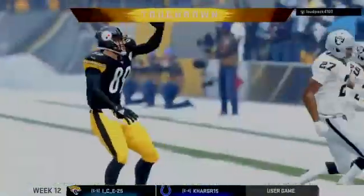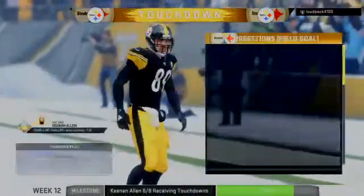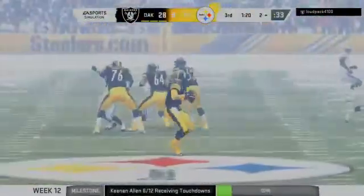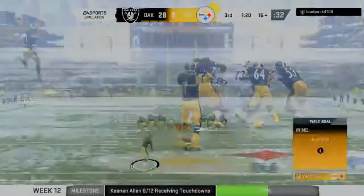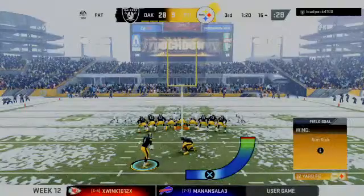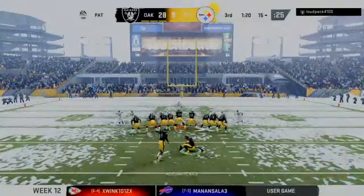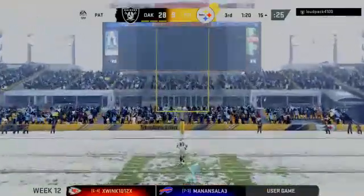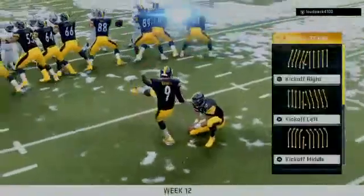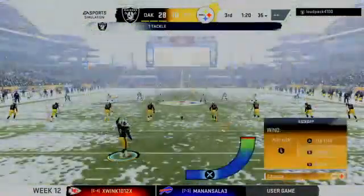And caught in the end zone. Touchdown, Steelers. Keenan Allen. His 6th touchdown of the season. And the Steelers are able to close the gap just a bit. Chris Boswell now for the extra point. And this is up and good. It cuts the lead to 28-10 now. Makes the score Raiders 28, Steelers 10.